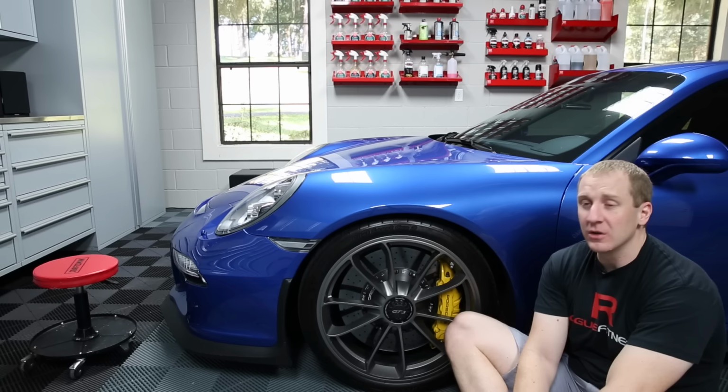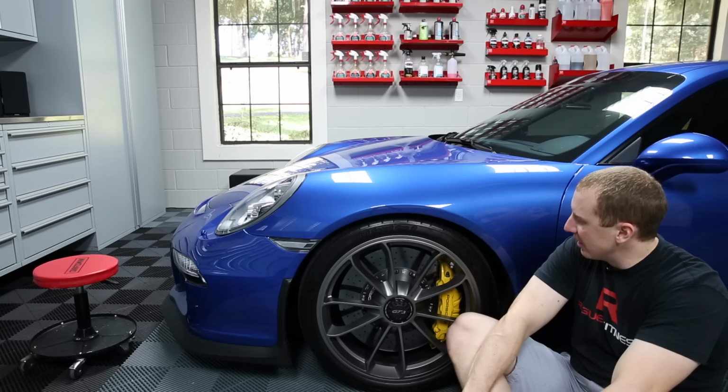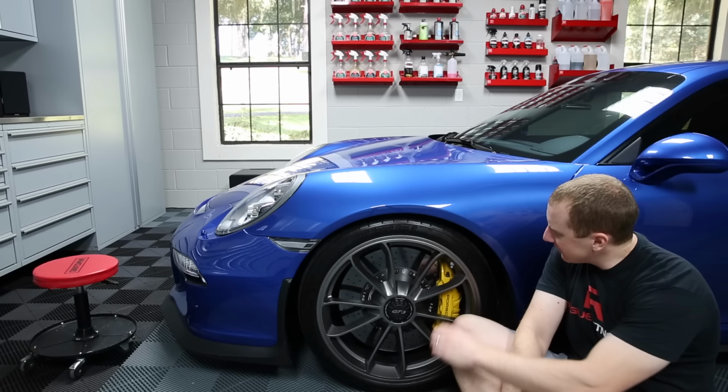Yellow doesn't really work with red for me. It looks a little bit too, there's too much of a contrast there. But I mean, it doesn't look bad. It's just a little too much for me. And I want to get a red GT3 at some point in my life. But the yellow carbon ceramics, I guess you could have this redone. But that just doesn't really make sense to me.